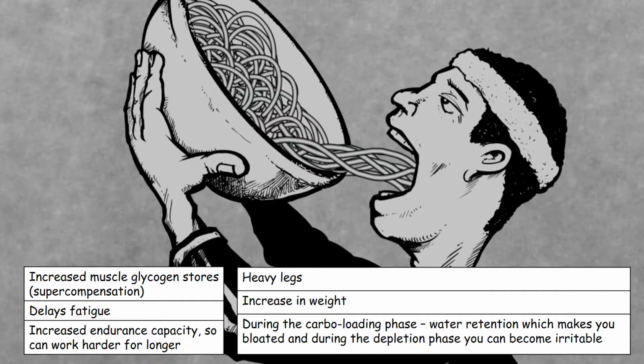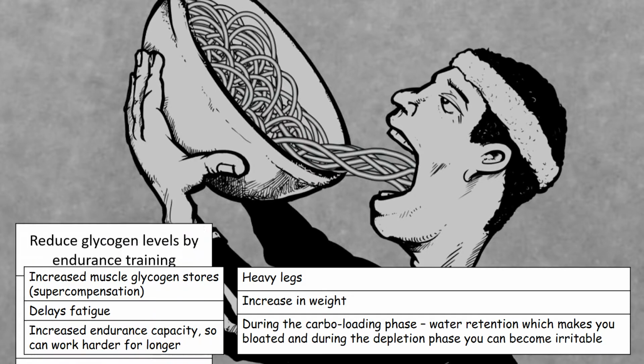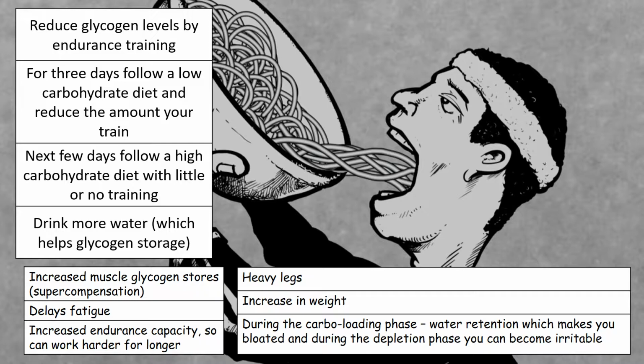Now with glycogen loading there are three classic ways of being able to load the glycogen in your body. So let's look at method A first. Method A is basically where you want to reduce your glycogen levels in your body by endurance training.